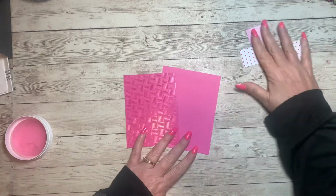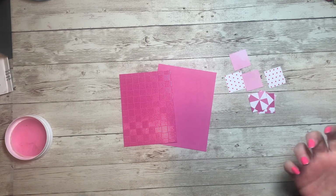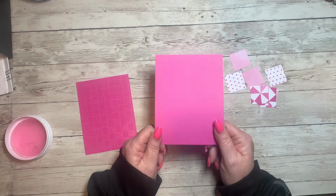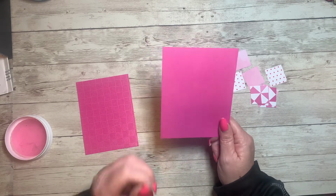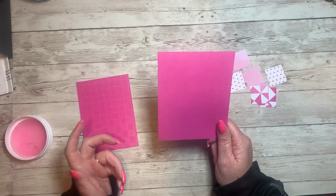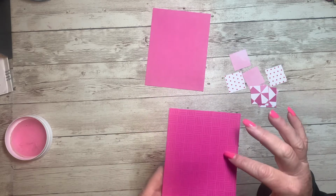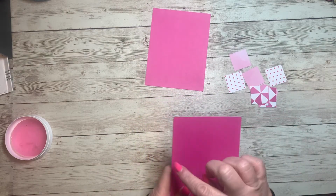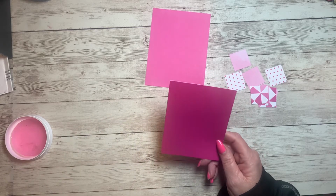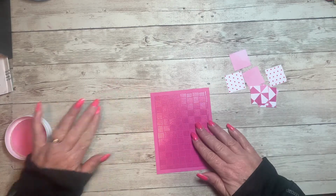Okay, for the sake of time, I have pre-cut things. You don't need to watch me cut. We all know how to do that. So what I did is I took a piece of the Berry Blast cardstock and I cut it at 4 1/4 by 5 1/2, which is our standard card size. Then I took a piece of the coated cardstock and I cut it 1/2 inch smaller. So 4 1/4 would be 3 3/4 by 5, and that will just sit on there.